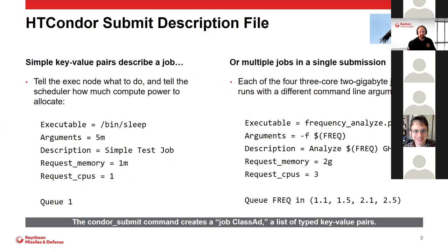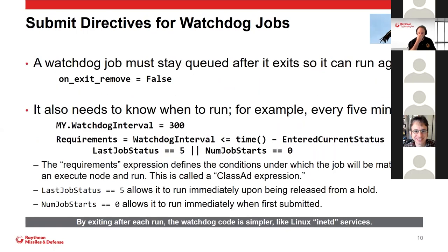So the submit description file is fairly straightforward. It's one big advantage. It's declarative, so you don't have to have things in a certain order, and it's just a set of simple key value pairs with types. There's a lot more detail about that sort of thing in the Condor manual, so I'll refer you guys to that.